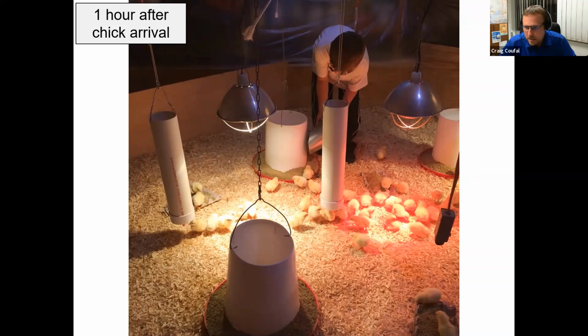I've got the heat lamps there. I've got the room at probably 84, 85, 86 degrees. I don't think they need a brooder ring, and we've been successful without using one. You certainly can if you want to. There's nothing wrong with that.